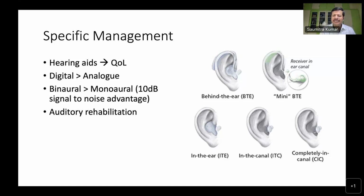Now, what type of hearing aids will help them? We know that there are two types of hearing aids in the market, digital and analog. It is now firmly established that digital hearing aids are much better than analogs, and analogs are out of the market. They are not available commercially these days. So digital hearing aids can amplify different sounds. They have some type of artificial intelligence where they can filter some sounds, and so it is not like our human ear, but it is somewhere about 50% like the human ear.